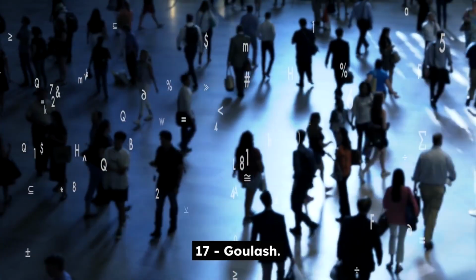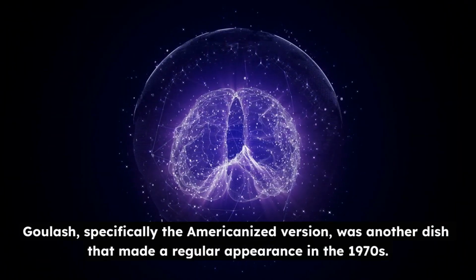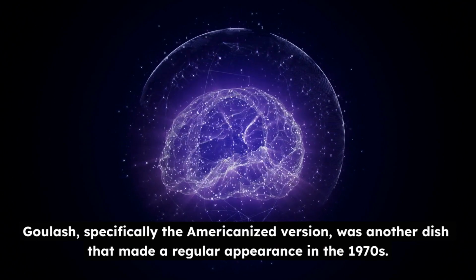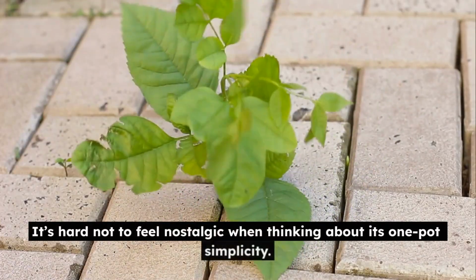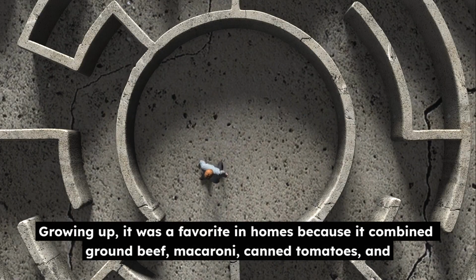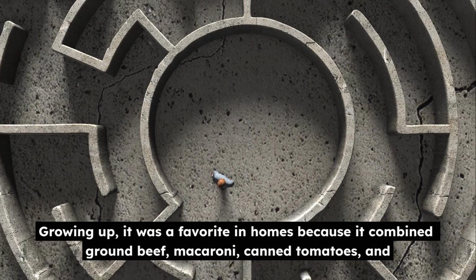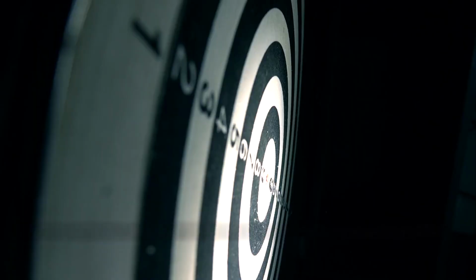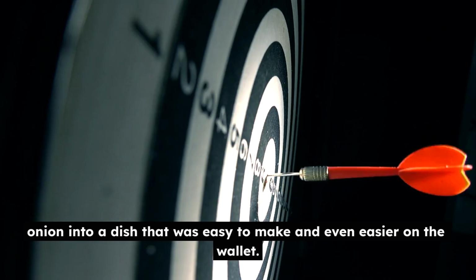17. Goulash. Goulash, specifically the Americanized version, was another dish that made a regular appearance in the 1970s. It's hard not to feel nostalgic when thinking about its one-pot simplicity. Growing up, it was a favorite in homes because it combined ground beef, macaroni, canned tomatoes, and seasonings like paprika, garlic, and onion into a dish that was easy to make and even easier on the wallet.